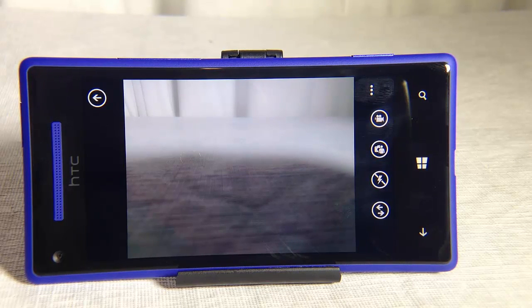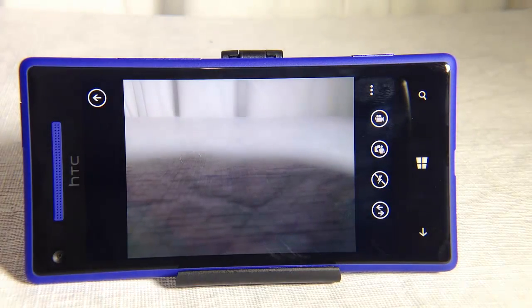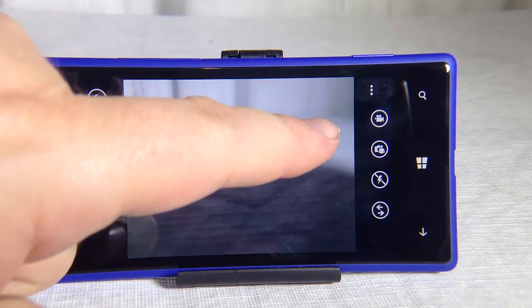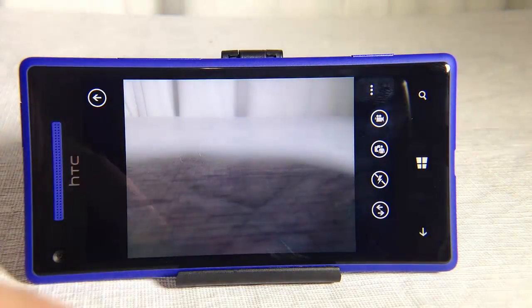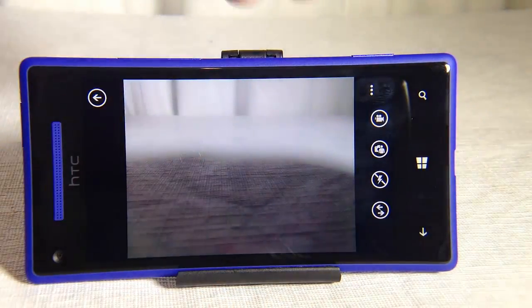So let's take a look at some of the menus here. We've got a button, of course, that will take us to the portfolio area. You almost have to learn the hard way with some of these buttons. But for the most part, you can switch between your camera and your camcorder here. You've got your flash, you've got your front and back camera, you've got some menu items, I believe, right here.